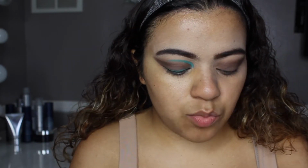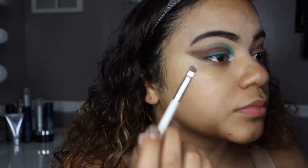So that is the brown with the turquoise. We're gonna add an inner corner highlight. I'm taking the white shade from the James Charles palette and applying it in my inner corner. Now I'm gonna apply some mascara.